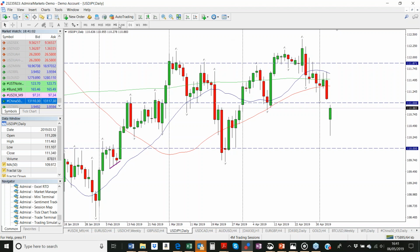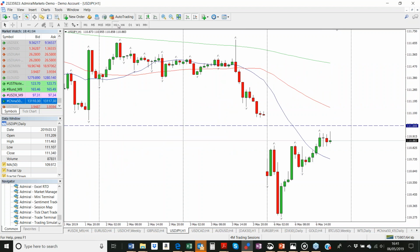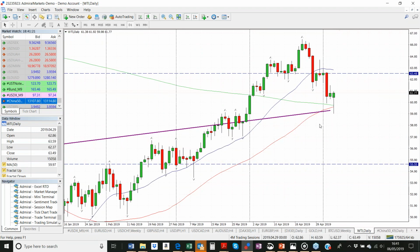So if we look at that on the hourly chart, we talked earlier about it being around 111, but it's a bit of a messy session at the moment. So I'll be keeping an eye on that and seeing how that plays out for us.